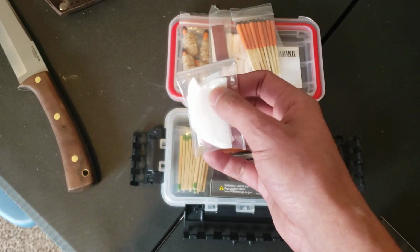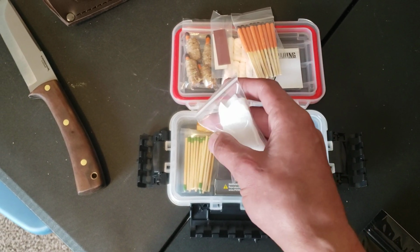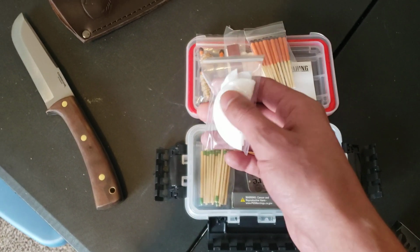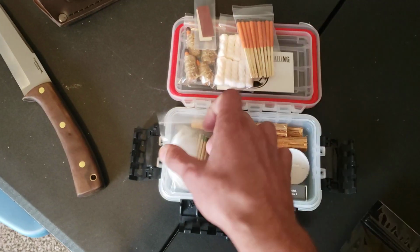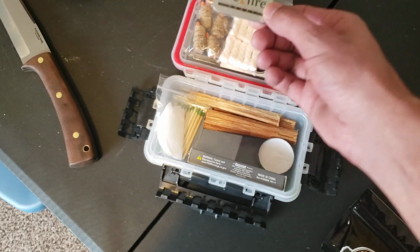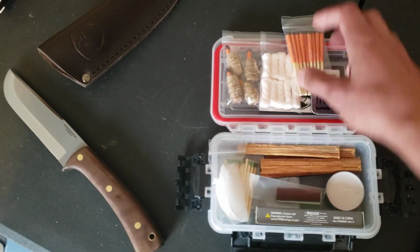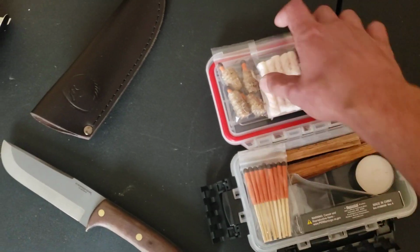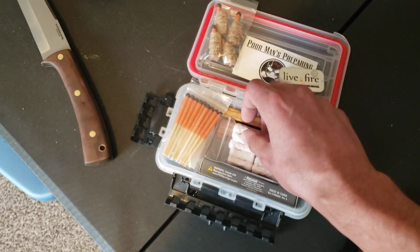These are cotton rounds. I think they were used to take makeup off. I don't know, but they work good as fire starters when you dip them in wax. Strike anywhere matches, of course, fat wood, live fire. This stuff's great. It's a tinder grenade, a Fresnel lens, credit card thing, candle, and of course a ferro rod.